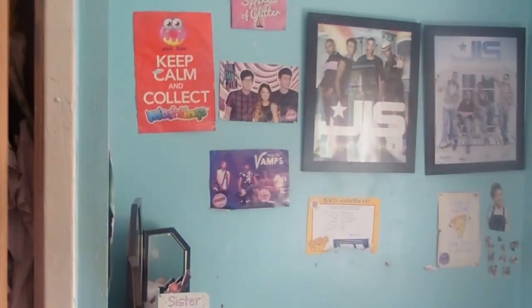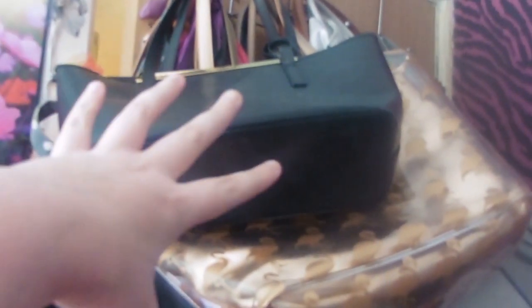So once you've opened the door, this is what you come into. When you walk in, this is the back of my door, which just has a bunch of bags from family, from friends, from my mum, anywhere basically, car boot sales, things like that. And I think this is a new addition to my room. I love it to bits.